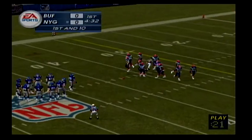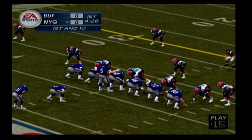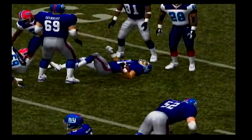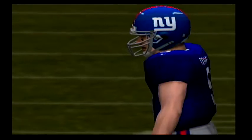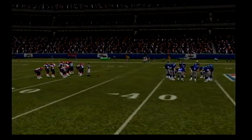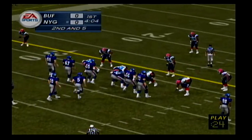So they have first and 10 here. Ball on the 38-yard line. They line up in the I formation. Barber to carry it, loses one tackler. And it looks like this one will be spotted at the 33-yard line. Second down and 5 to go. Ball on the 33-yard line.